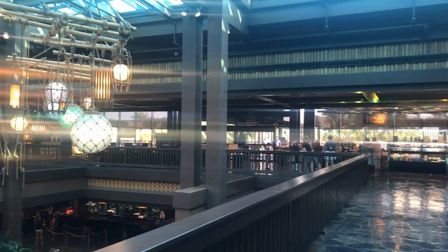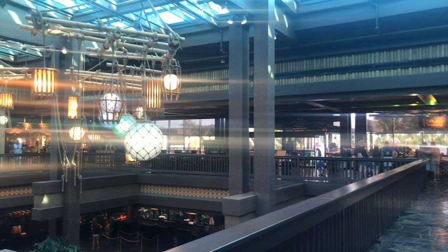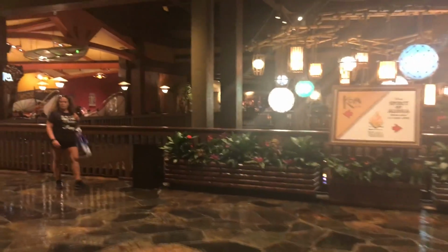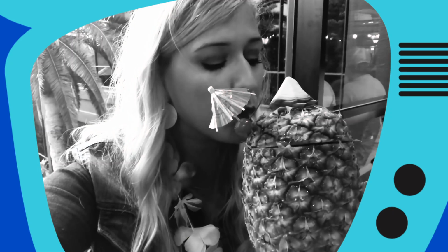Tambu Lounge is up on the 2nd story of the Polynesian, right next to Ohana, and it's a great place, very popular to get a nosh and a cocktail. It's delightful. We had the Lapu Lapu on my last video, which is that rum drink served in a pineapple, and they also have a few secret menu items from Ohana that you can get after 4 o'clock.